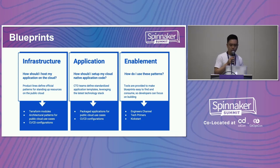So in JPMorgan, we have something called blueprints. So the question we're trying to answer is, how do I build something properly that is safe and compliant and adheres to the standards and the engineering practices that we expect across the firm? So we have two types of blueprints. Infrastructure and application. So let's look at the infrastructure one first. We have a line of business that really focuses on providing the infrastructure to all the other lines of businesses, and also looks after the infrastructure for our public cloud.